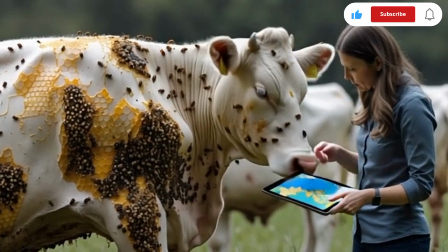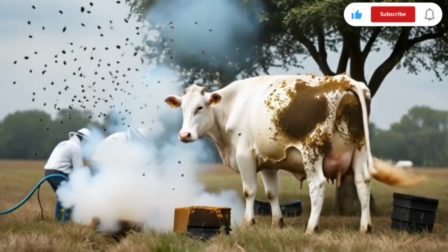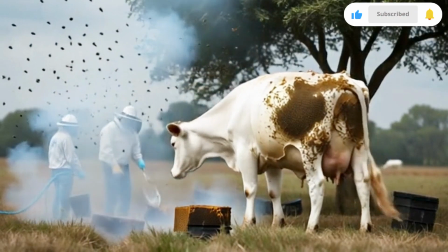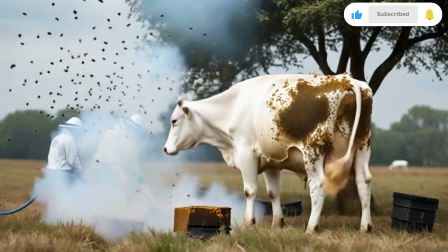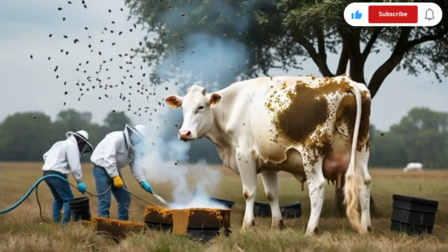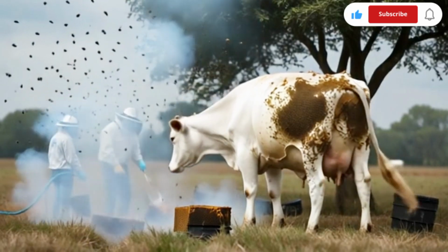They set up a calm zone using smoke to gently drive the bees away without harming them. Using a tranquilizer dart, they managed to sedate the animal safely. It took several minutes, but the buzzing slowly faded. As the cow collapsed into a soft patch of grass, the rescuers moved in.